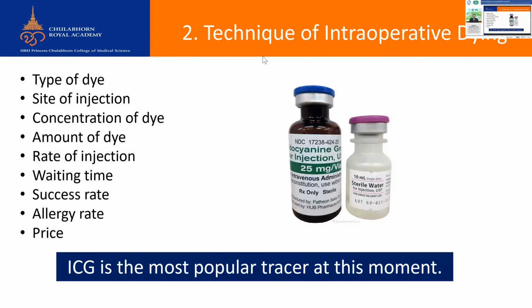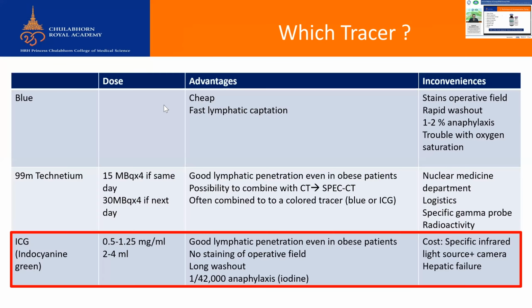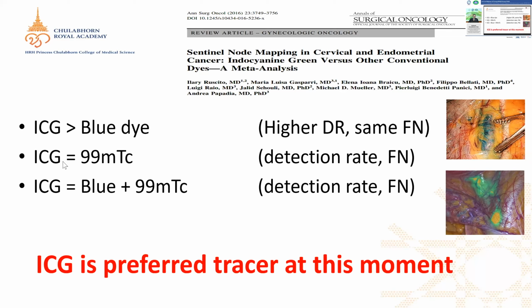The second aspect is intraoperative dyeing. There are many aspects to consider, but at this moment, ICG or indocyanine green is the most popular tracer. When we compare, we have to compare to the past. We used to use blue dye, technetium-99 and indocyanine green. In summary, many reviews, including meta-analyses, show ICG is better than blue dye. ICG is equal to technetium-99, and ICG is equal to blue dye plus technetium-99. So in this era, I think ICG is the standard dye used in Sentinel lymph node surgery.